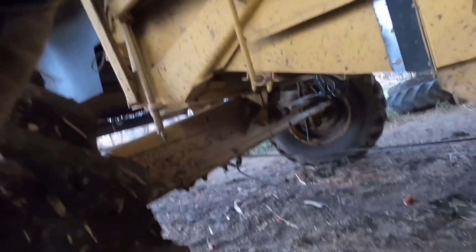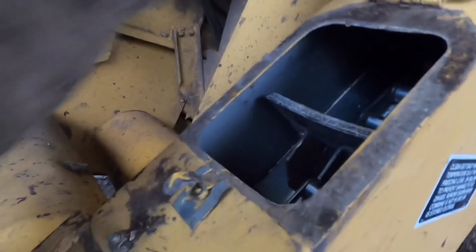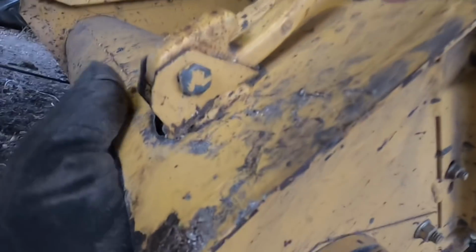I'm assuming the best way to patch that hole up is to get some tin and some rivets. I think duct tape would do it, but it wouldn't last very long, because all kinds of stuff goes through here. That chain I think has a little bit of slack. Yeah, that chain needs to get tightened or replaced, one or the other. I'll probably just tighten it. I'll probably just get some tin and some rivets and drill some holes and do it that way.